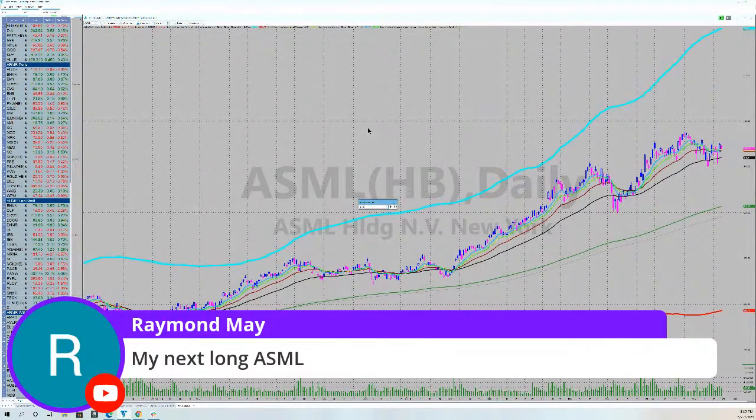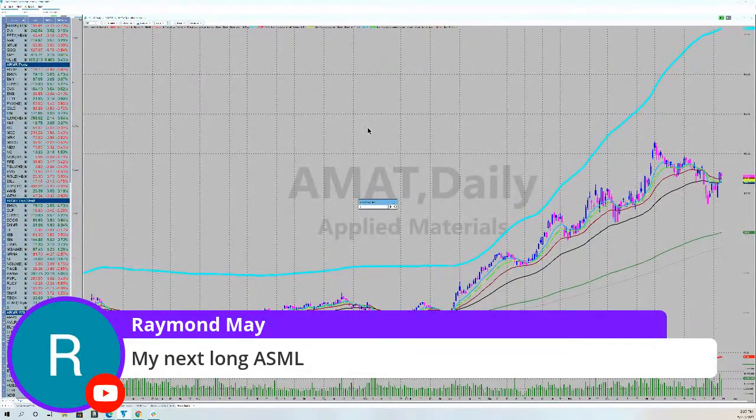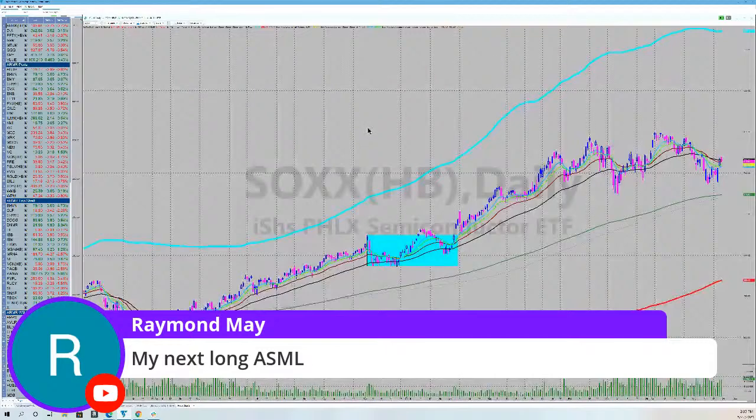ASM, AMAT, LRCX. These guys are all in the sweet spot right now because we have a semiconductor shortage. And so, I look at SOX and I wonder, should I own shares of SOX, which is the semiconductor index, which owns all of those guys. And I can't get comfortable with the pattern. It's just not a pattern I have an interest in. So I'm not doing semis, but I could be wrong.